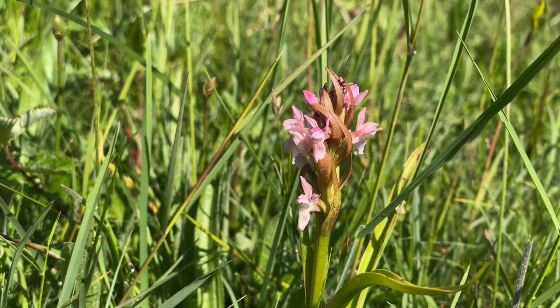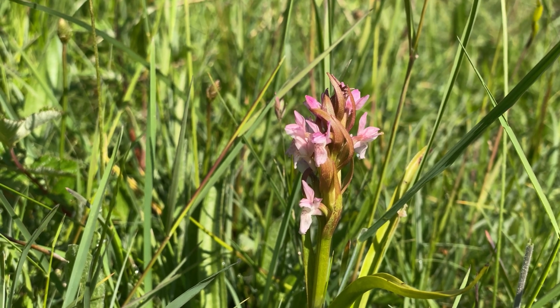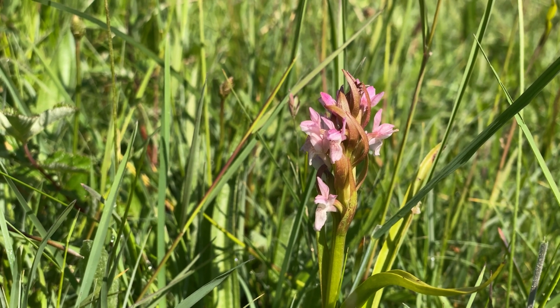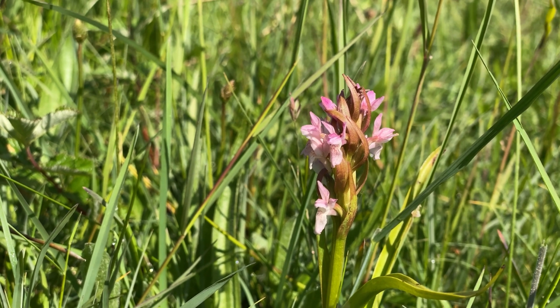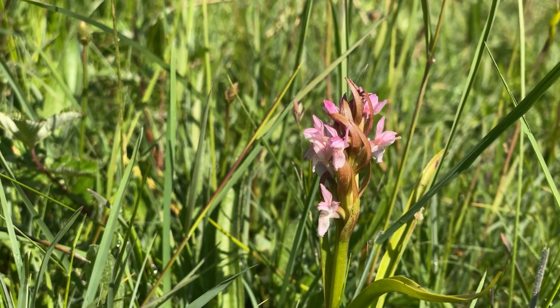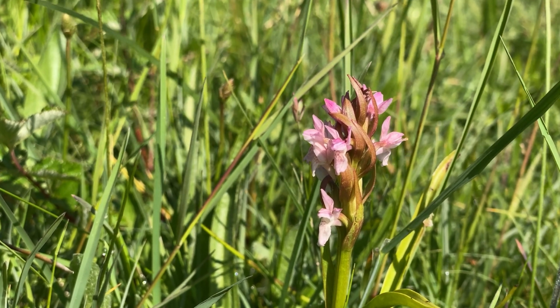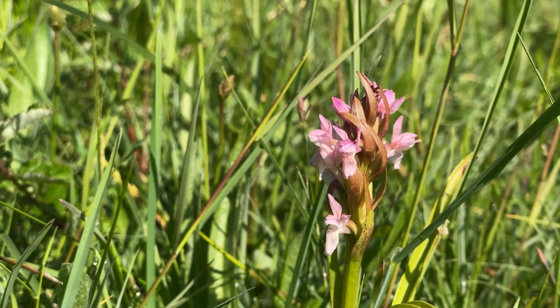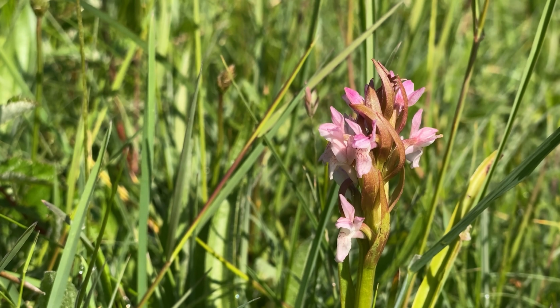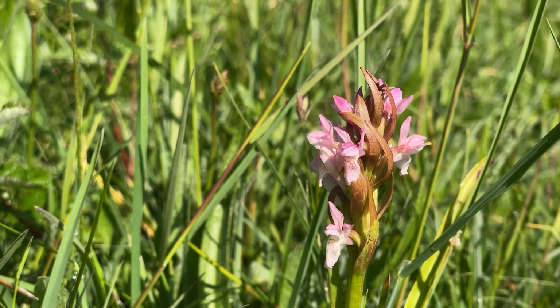Quite an unusual early marsh orchid, as in, we've still got the pink colouring at the top, which shows it's a young one, a new one, freshly opened. But the rest are sort of going over. This one is just on its way out, still in bud at the top, and therefore still has the nice fresh pink colouring. Good to see.